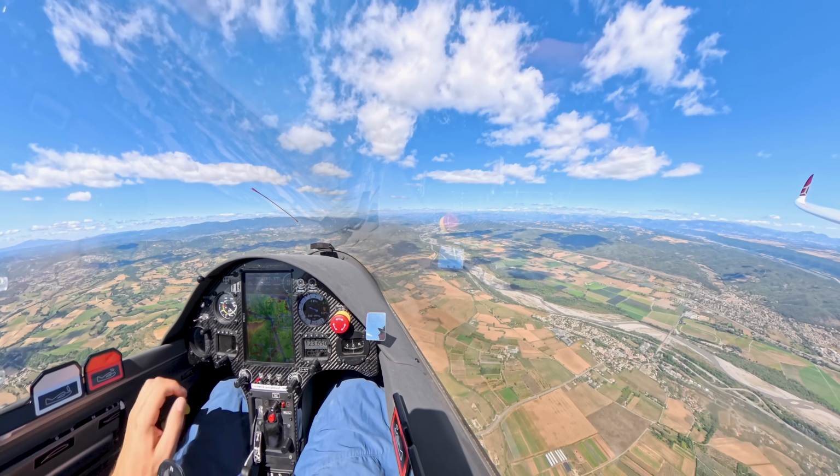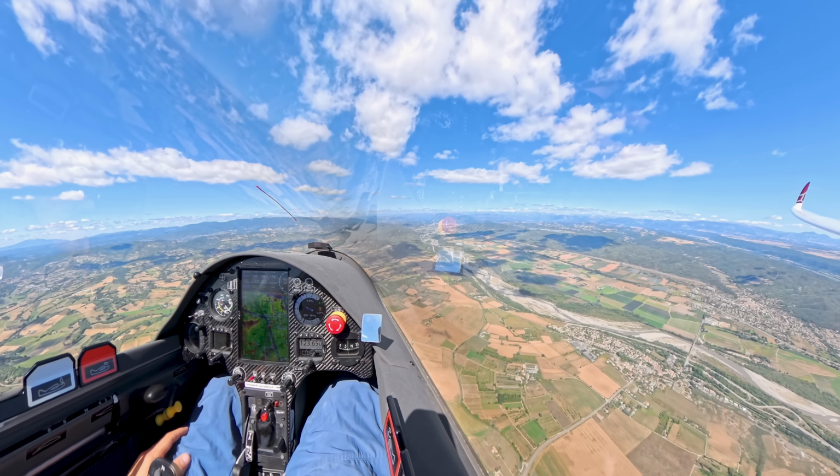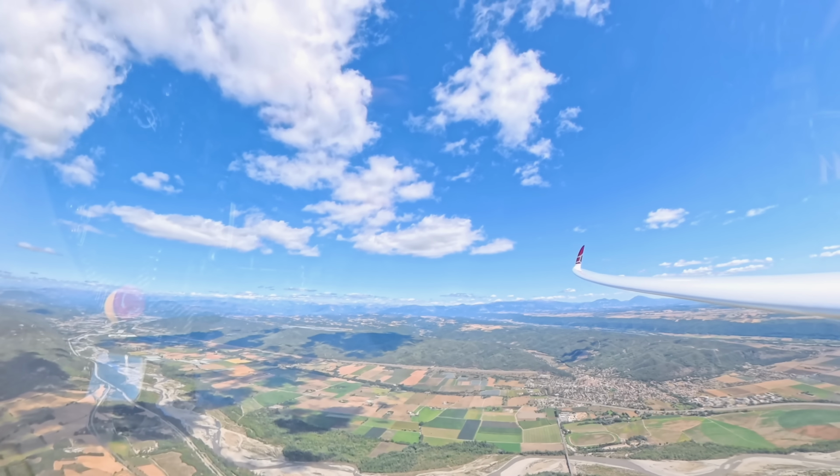Oh shit. Why? Looked so much better on this side here that I made the detour, and now it's not working.